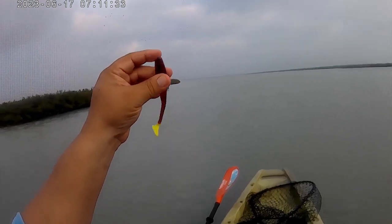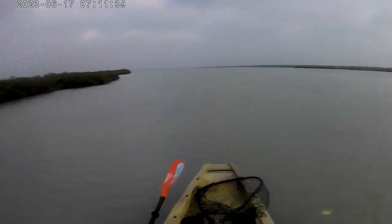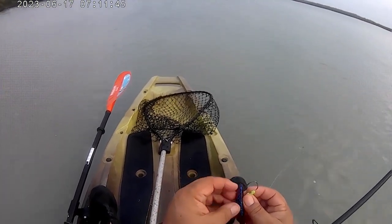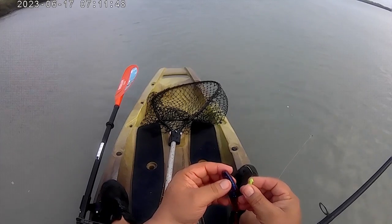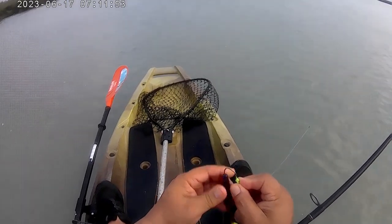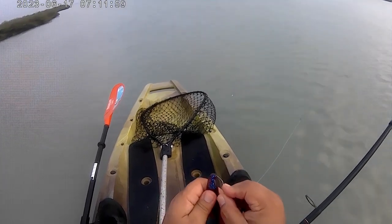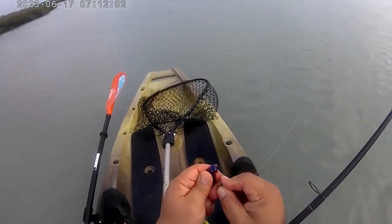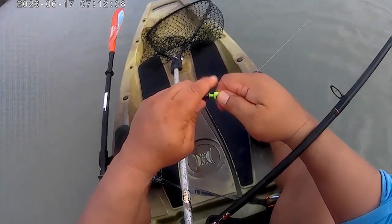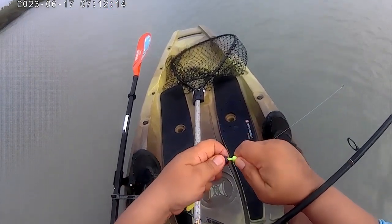I'm gonna put this Kelly Wiggler on, just that I'm gonna have to be very, very careful not to get hung up, and I should go weedless on this thing, but I'm not gonna go weedless. Okay, I have one of the Seth jigs. Last time I was calling him Seth jig.